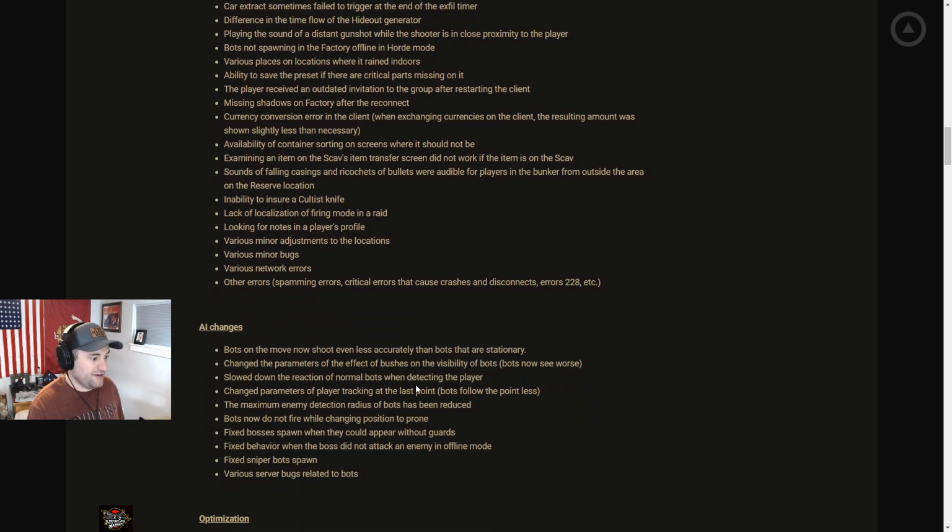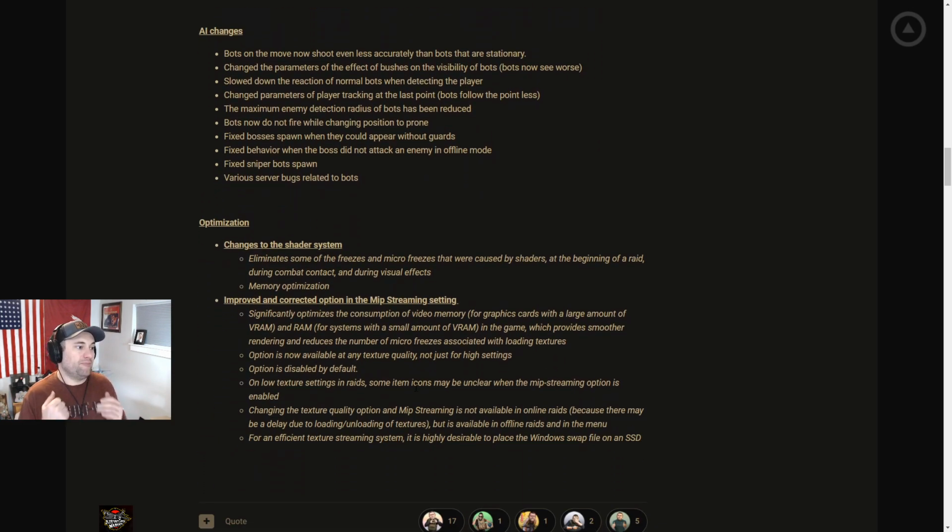So all good stuff there. AI changes. Bots on the move now shoot even less accurately than bots that are stationary. That's so good. I have definitely had my experience of bots doing the dirty strafe with a shotgun and head-eyesing you at 60 yards. And it's like, oh my God, I wish I was that accurate. But they fixed it, it looks like.